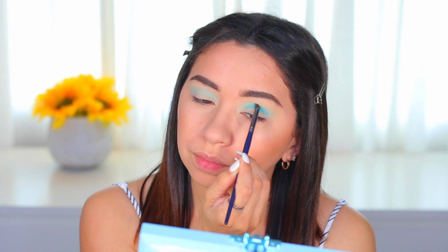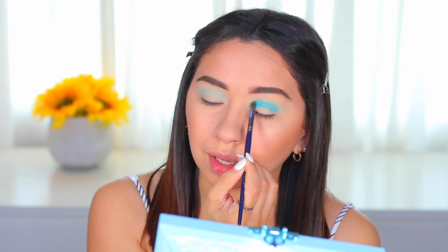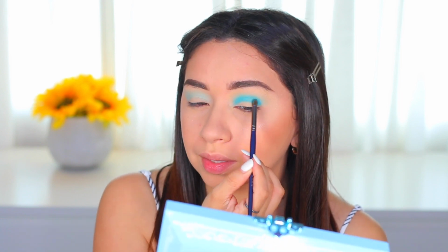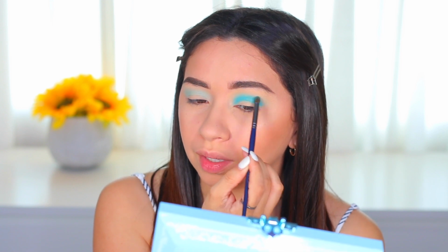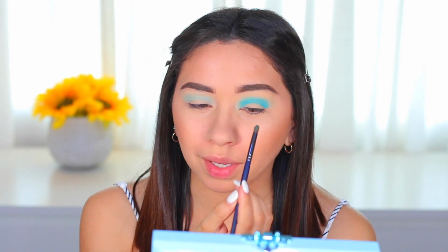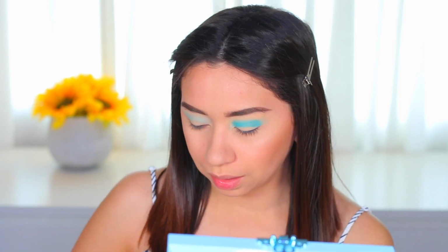While I was gone, I saw a whole bunch of people post blue eye looks, and not only with this palette, but with other blue eyeshadow palettes, and I have not done a blue look in a while, but they all looked very pretty. And I ordered a palette. It already arrived, but it didn't arrive to me, and I don't know what I need to do. I need to call today, but I ordered a palette by Certify, and it is a blue-green.